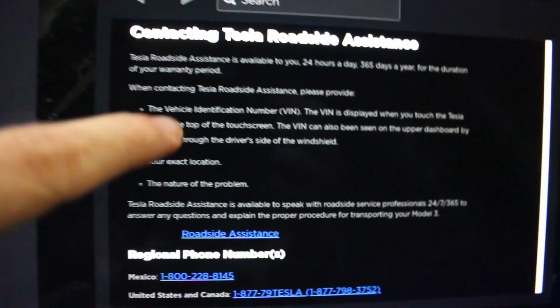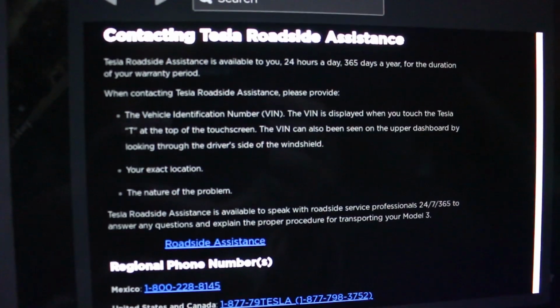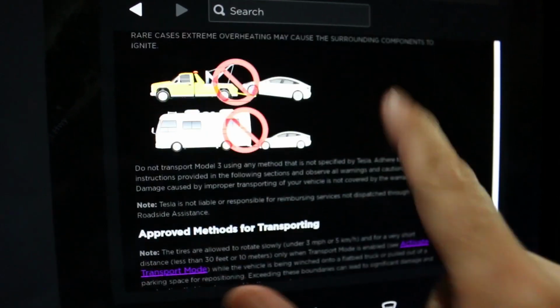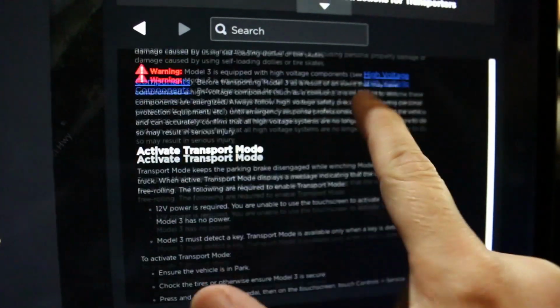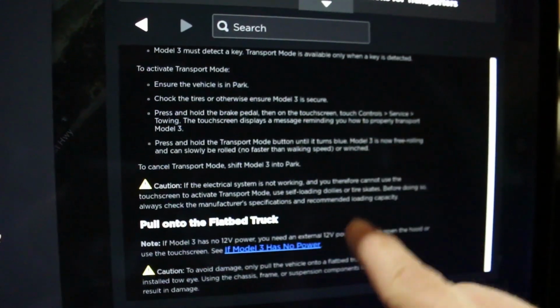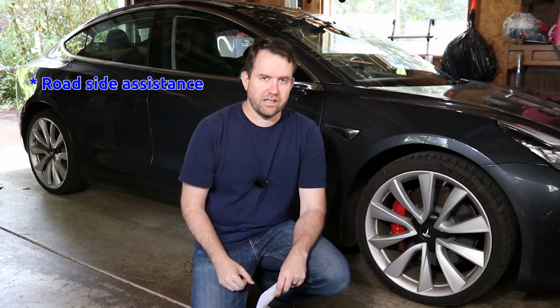And if you go into the help files for Tesla, there's also a full list of how to tow the car, how it should be properly jacked up when you're lifting it and stuff like that. All of those instructions, the full instruction manual, is in the display of the Model 3. So when you call the Tesla service center, they're going to want to tow you to an official Tesla service center, but they only tow within 50 miles. If you are going beyond 50 miles, you have to pay out of pocket for that tow.